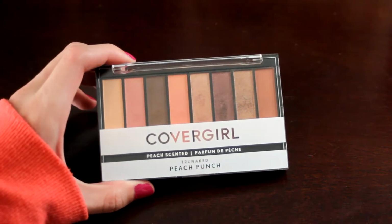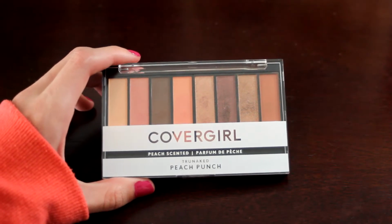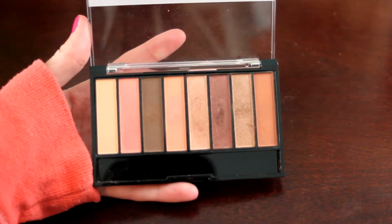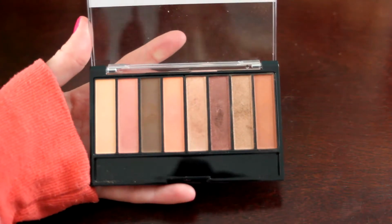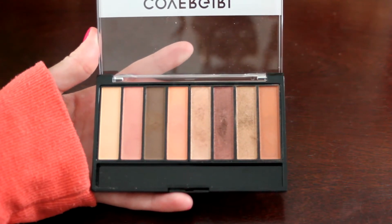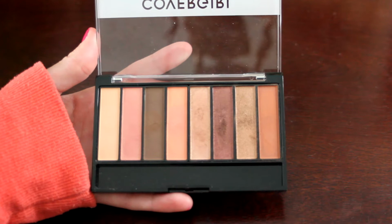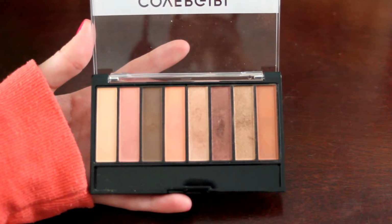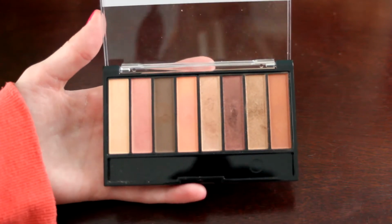Alright, number 29. This is the Covergirl True Naked Peach Punch palette. This one is a bit newer in my collection. I just got it for Christmas this past year in 2020. This is a super cute palette. I really do like the color story of it, but there are just other palettes in my collection I like more, is just what it comes down to, really.